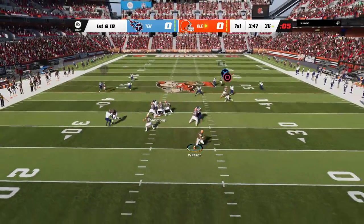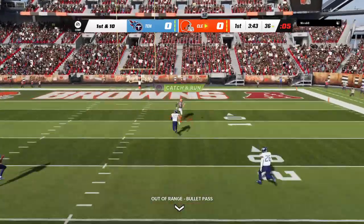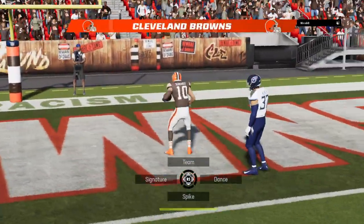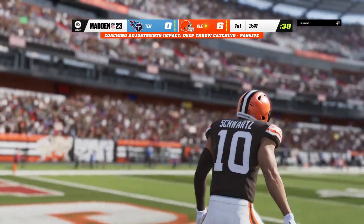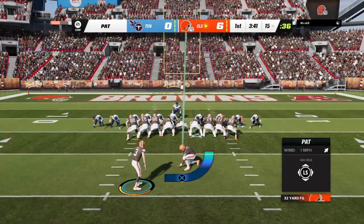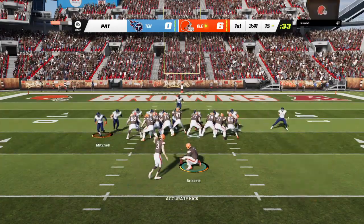Back to throw, Watson. They'll roll him out right. He's going to let this go deep, back over the middle. And this is caught inside the 5. And all the way in. Touchdown, Cleveland. Anthony Schwartz, 64 yards. And the Browns march right down the field in 3 plays to claim the early advantage.